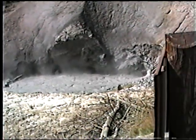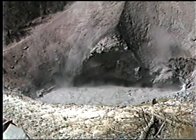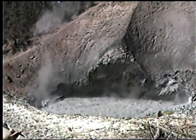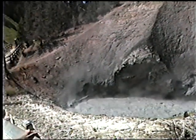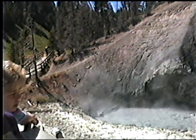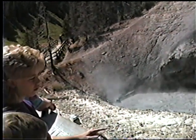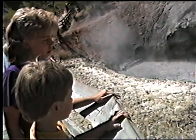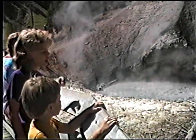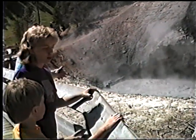This is the mud volcano. The rigorous boiling action associated with the mud spring is due largely to escaping sulfurous gases and steam. The temperature of 189.5 degrees Fahrenheit is below the boiling point, and the fine clay is the result of the decomposition of rhyolite rock by sulfuric acid. The activity has subsided considerably from what it was in 1870 as described by members of the Washburn expedition.